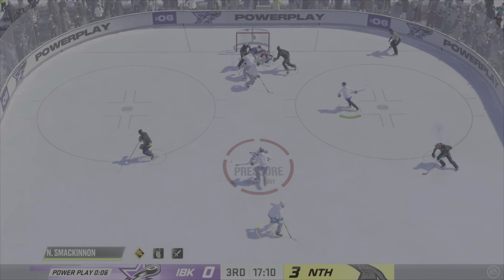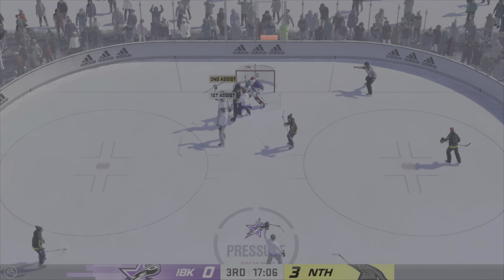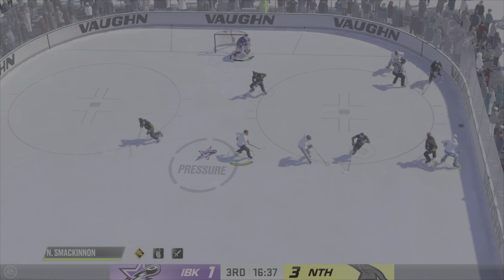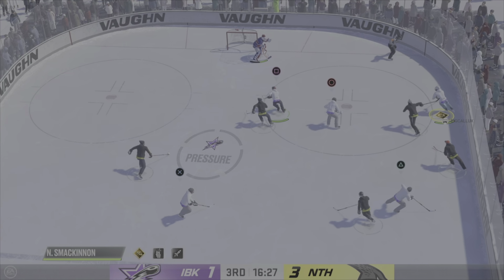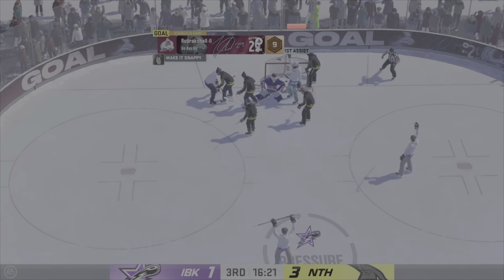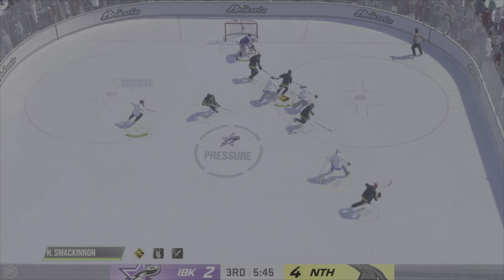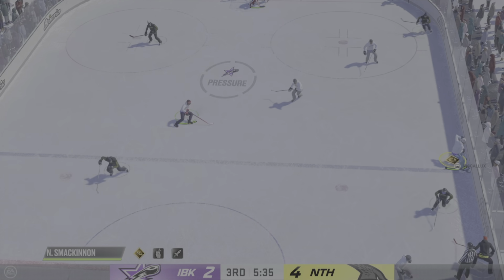Well, he's showing great mobility. Big time save. The Nighthawks move the puck in the defensive zone. Any day of the week, James. It's just about closing it out now, and that comes down to managing the puck and limiting any turnovers.